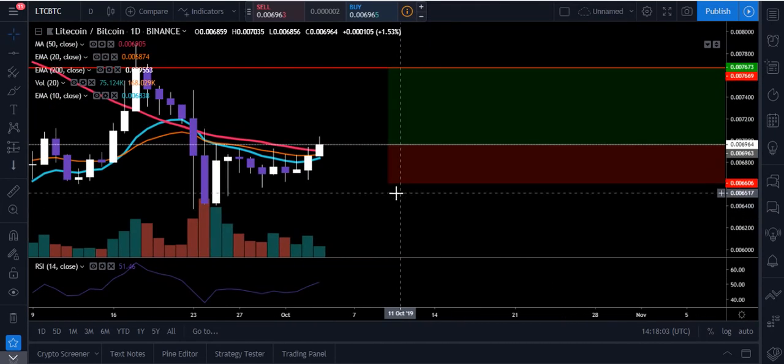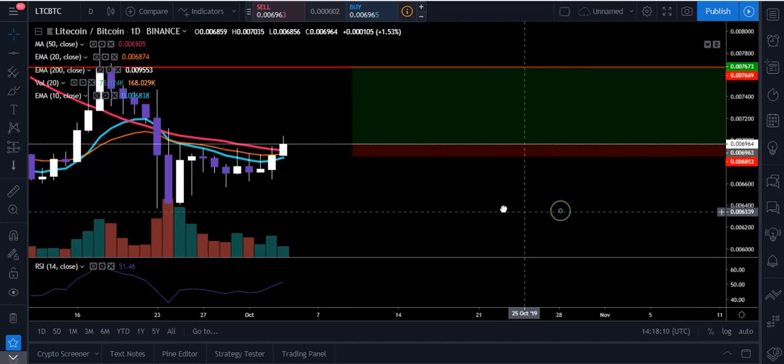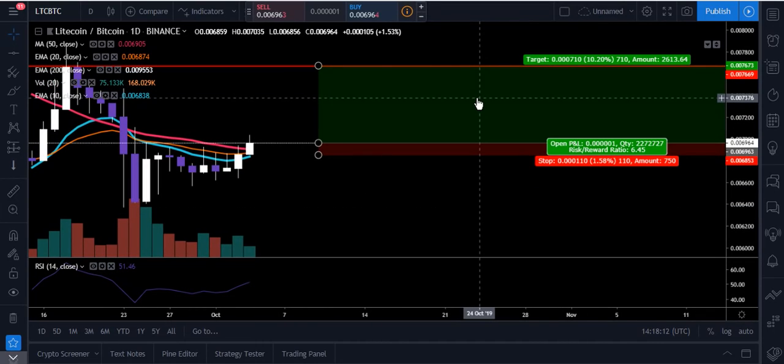Okay, and then what we would do here, we're going to move our stop loss to the bottom of this candle because we would expect it to continue to move to the upside. Take a look at that risk to reward, guys. That's what you're looking for, 6.45 on a risk to reward.